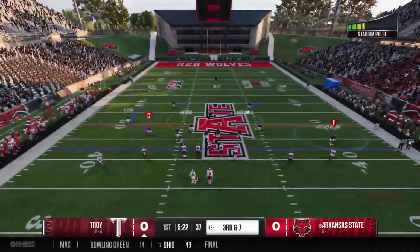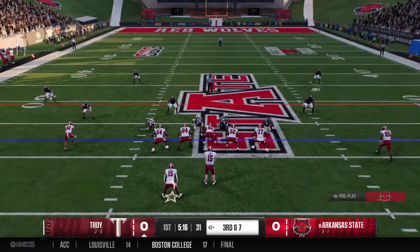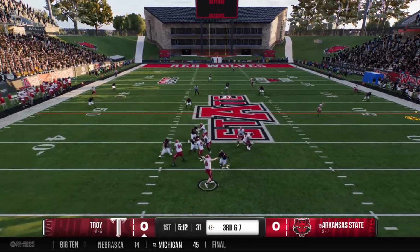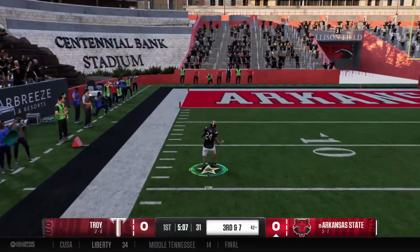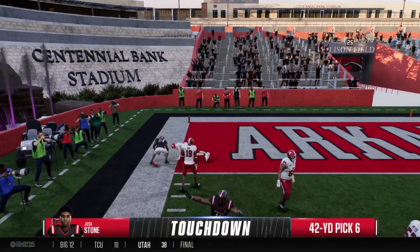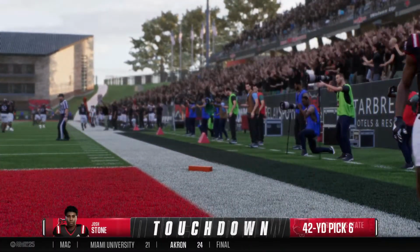They'll come to the line at the 42, facing a 3rd and long. The play-action fake. And it's intercepted. A turnover for the defense. Bringing it back. Touchdown, Red Wolves! The defense puts 6 on the board with a big-time interception return.